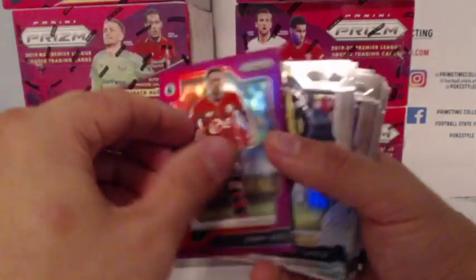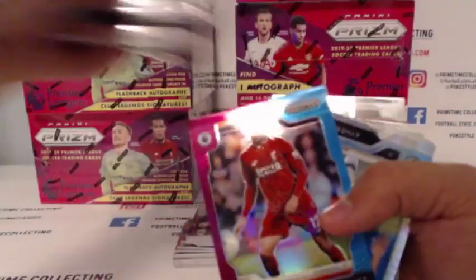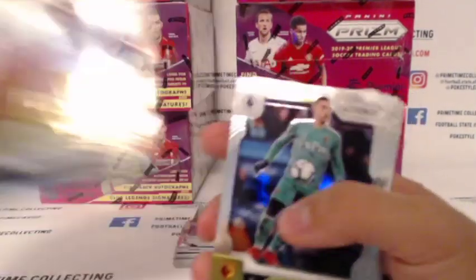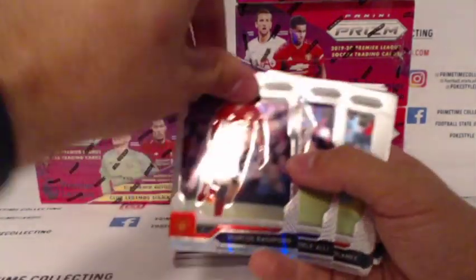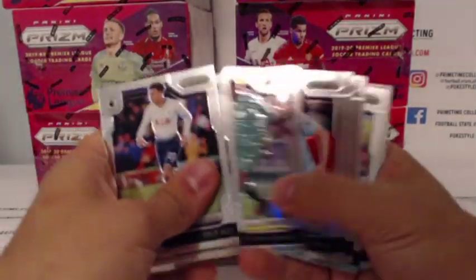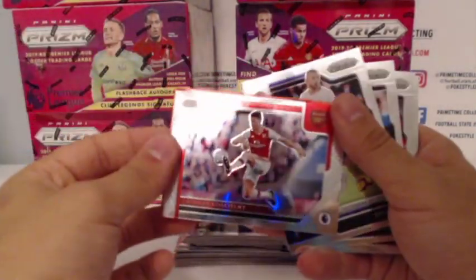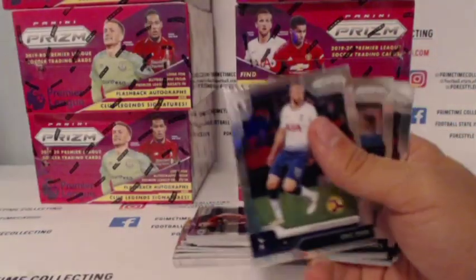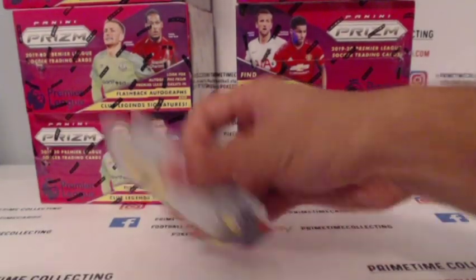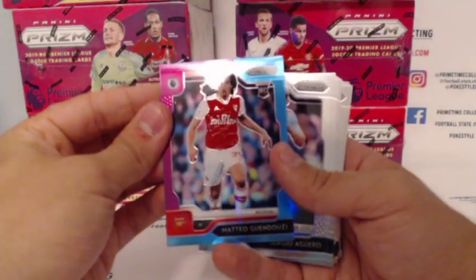For Southampton, Danny Ings, out of 99. For Liverpool, Joe Gomez, purple and blue. For Manchester City, Aymeric Laporte, rookie. Manchester United, Marcus Rashford, Prizm, not numbered. For Arsenal, Fundamentals, Laurent Koscielny. Also for Arsenal, Alexander Lacazette, out of 149. For Arsenal, Matteo Guendouzi, rookie, purple and blue.